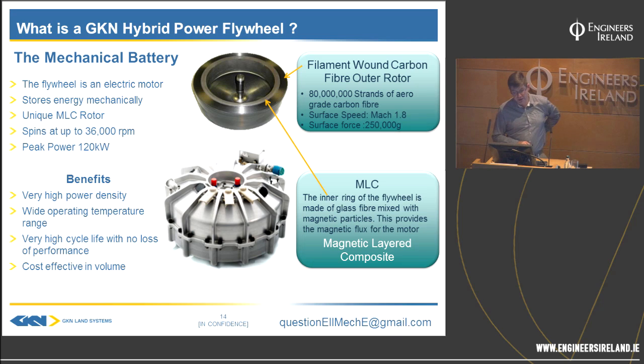The benefits of our system: I've talked about the importance of keeping the weight down, but it means that you have very, very high power density. It's mechanical, and this is really comparing it to a normal battery, so I'm talking about it being the mechanical battery. Normal batteries do not like cold temperatures, they don't like hot temperatures, they've got to be kept in quite a narrow temperature band. This really doesn't care what the temperature is because it's mechanical, and because it's mechanical, it'll start and stop all day. It doesn't have any loss of performance with life.